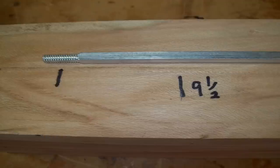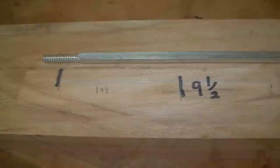Now, if you're going to put a spigot on there, then you need to allow for that half inch spigot. So then you've got to add that on the other end. So that's all laid out is how you want to do your wood.